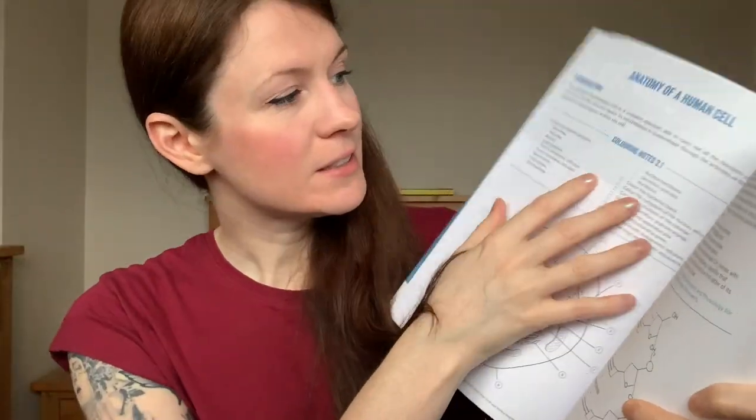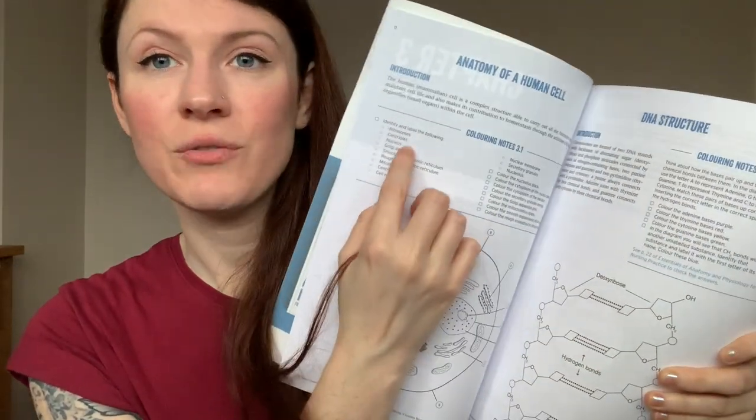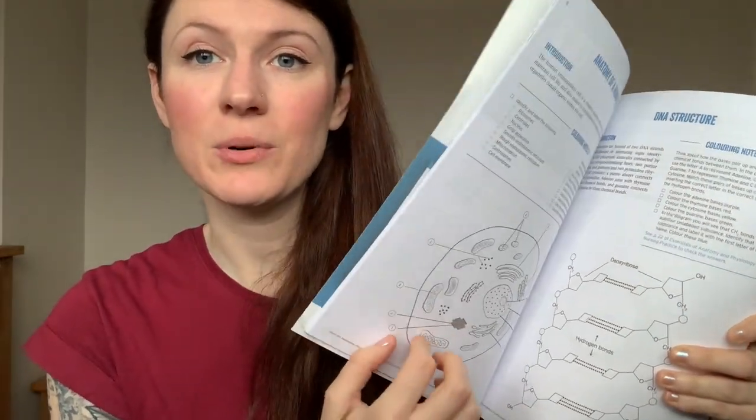This is amazing. I'm not going to colour it in. I thought about it and I thought no, because I really want to give this book away. I just wanted to show you so you can link the books together. But here you go, colouring notes. You've got the things here that you have to label, so you just go through and label them. Oh, I'm so excited for you guys.